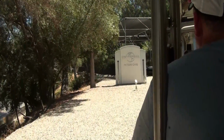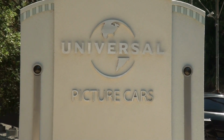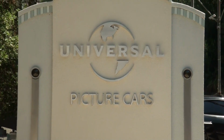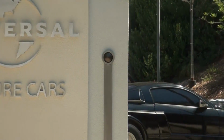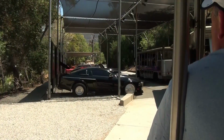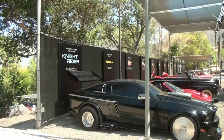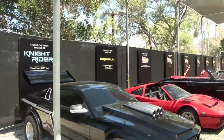Where Tom Selleck drove for 8 years on Magnum PI. We have Biff's car from Back to the Future and some futuristic cars from Back to the Future. Then we have Flintstones cars. There's Barney's and Fred's, and a sports car with a real fishtail.